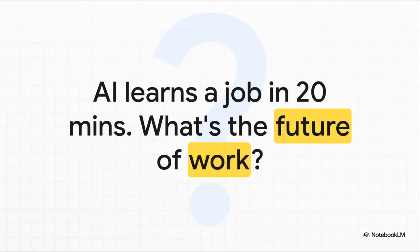So this whole demonstration really leaves us with a huge, provocative question to chew on. If an AI agent can learn a brand new, complex job skill in just 20 minutes, what does that mean for the future of work?